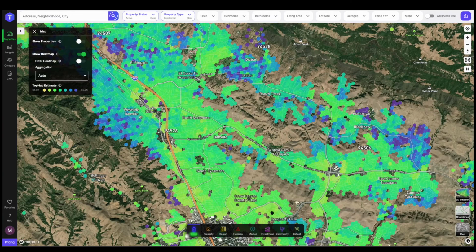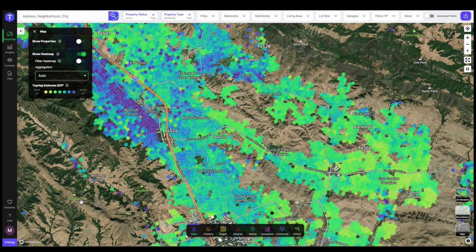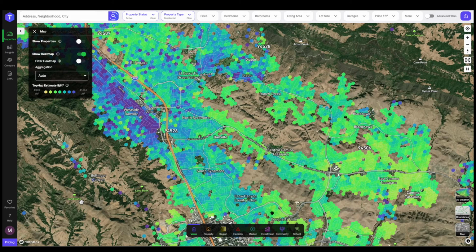But if we go to the value icon at the bottom of the page and hit the TopHap estimate price per square foot, we see a different image. The properties at the top and middle of Danville that were light in color, meaning they were very reasonably priced, are actually very expensive per square foot because the houses are not that big and the lots are very expensive.